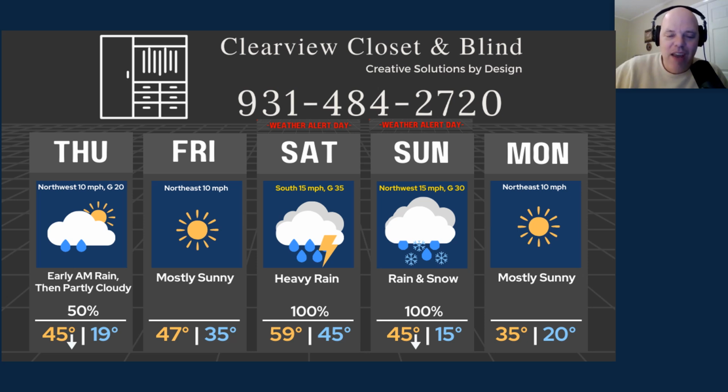And then we see Saturday, the storm blows in. I've had a lot of folks ask me, what timing? Well, it looks like the rain is probably going to be with us throughout the day. It's looking likely from morning all the way into the night and into Sunday.